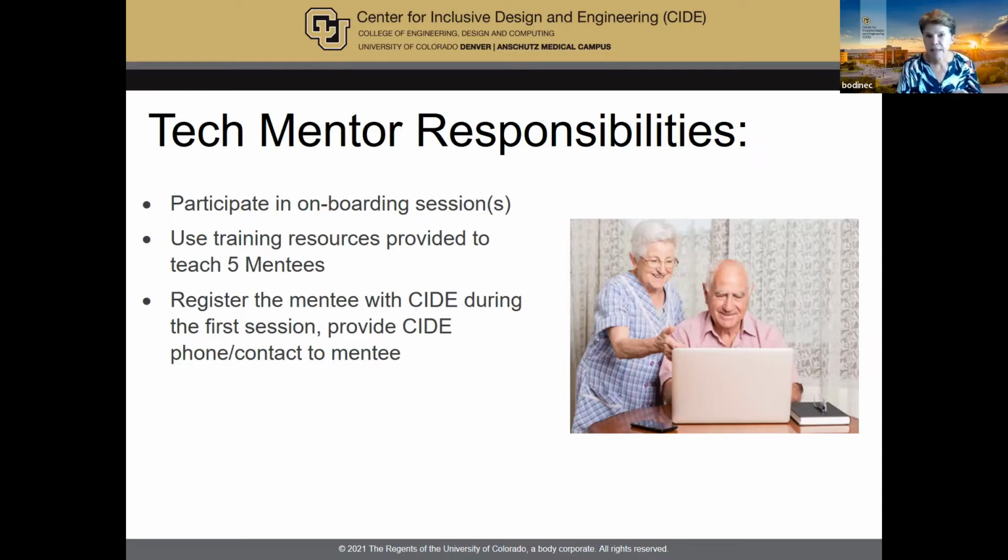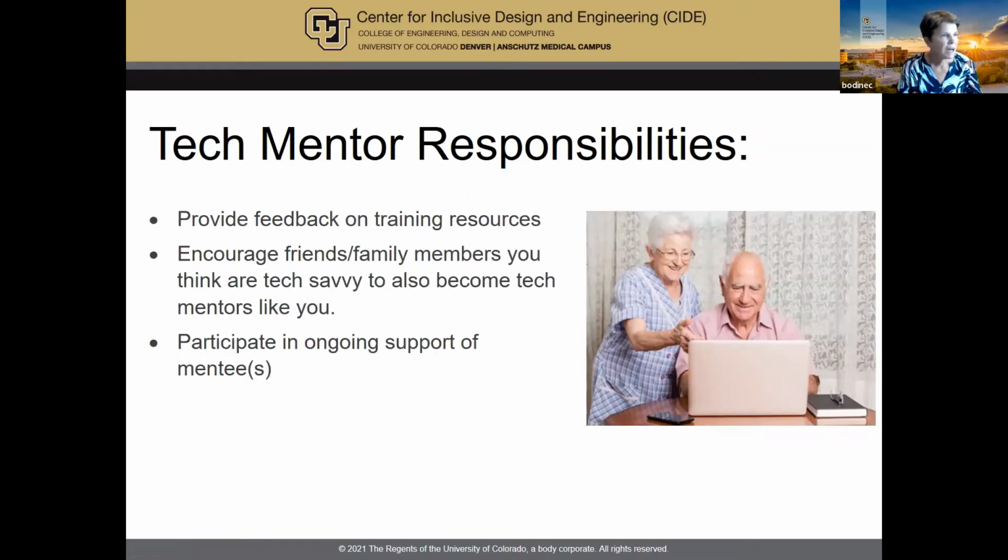And so we would like to ask that you register the mentee with us, and we'll show you how and where to do that online as we go forward so that we can track who's receiving services, and we can also follow up with them because we do need to evaluate the impact of our training and support for older adults to see if this is working for them. Again, we're going to ask you to give us that feedback, and really help us to bring these people in and then participate in ongoing support of mentees.